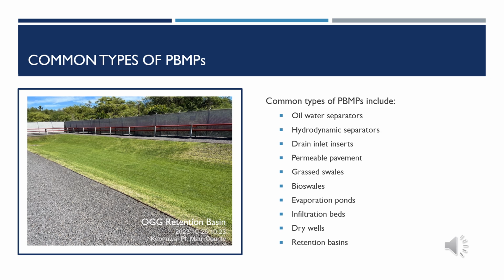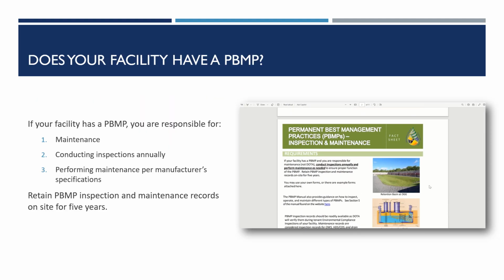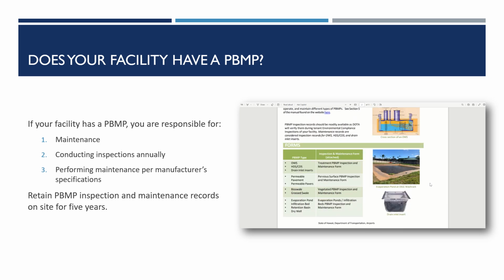DOTA is responsible for maintaining DOTA-owned and operated PBMPs. Tenants are responsible for PBMPs located at their facility. If your facility has a PBMP, you are responsible for maintenance, conducting annual inspections, and performing maintenance per manufacturer's specifications to ensure proper function of the PBMP. Example PBMP inspection and maintenance forms can be found on the AREE website.